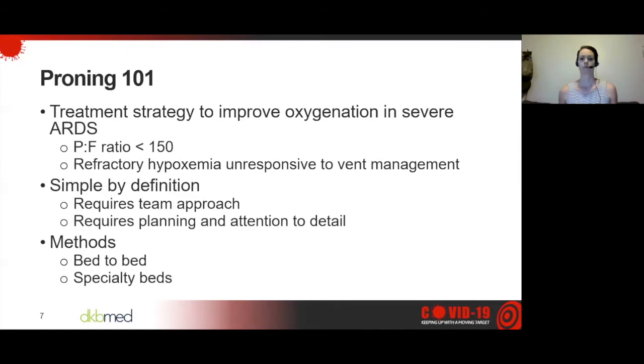It requires a team approach, lots of planning and attention to details, lots of 1, 2, 3 counting. It's not always something that people do a lot of, and it could be very high risk if you aren't watching everything very carefully, because you can lose airways, you can lose lines, and it just requires a very detailed, thought out process on how you're going to accomplish it. So it sounds simple, but the actual application of it can be quite complex, especially if it's not something that you're familiar with doing.